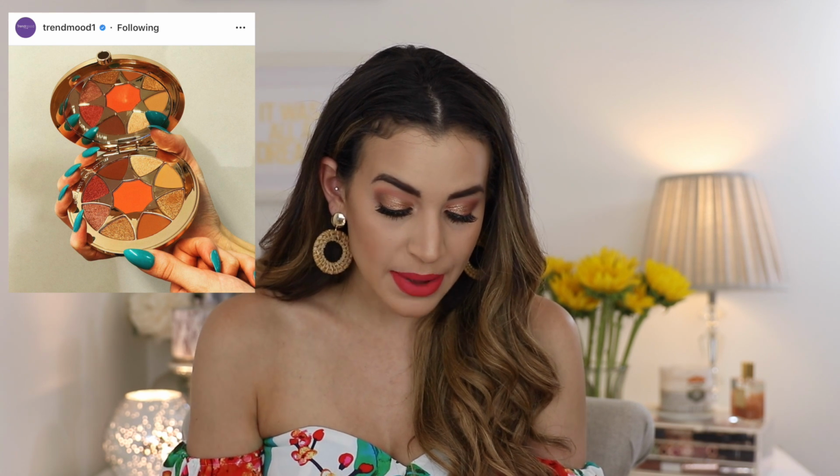This is their Bronze Goddess Desert Heat palette. It's $55. It has 9 shades. Now that I'm thinking about it, it kind of reminds me of the Tarte Rainforest Sea eyeshadow palette, those circular palettes with all the geometric shapes inside that look like a kaleidoscope. Basically, the exact same vibe.